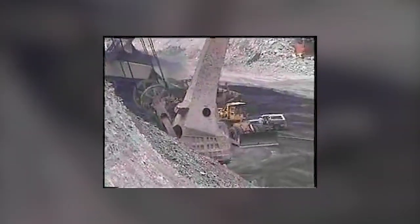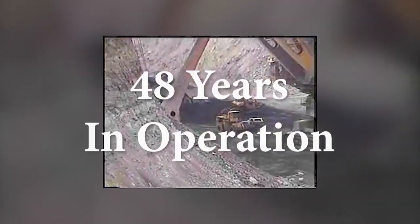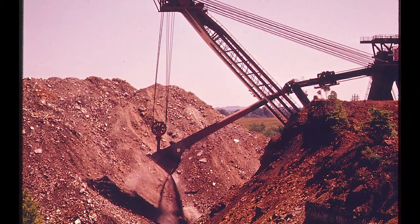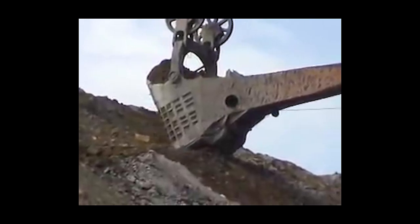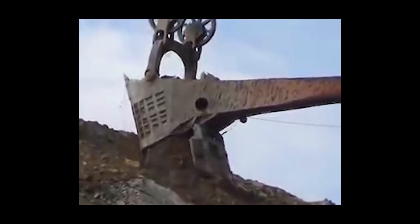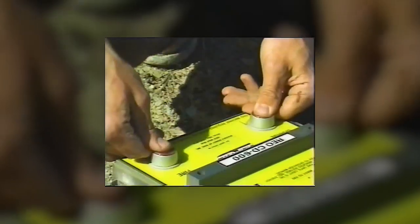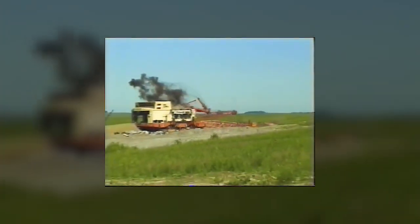Absolute engineering marvel, Silver Spade served his owners for an impressive amount of years. 48 to be specific. But just like any other mining story out there, all good things come to an end. By the end of the 1980s, coal faced stiff competition from natural gas and other forms of energy, which were often considered more cost-effective and environmentally friendly. As a result, coal's share of the energy market decreased significantly, and the need for oversized shovels such as Silver Spade decreased with it.